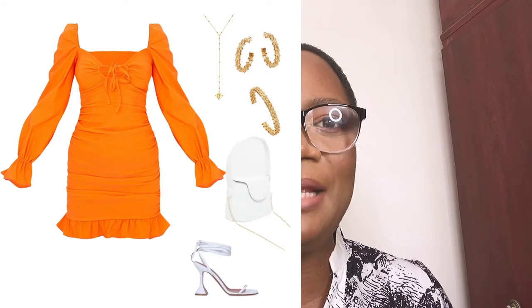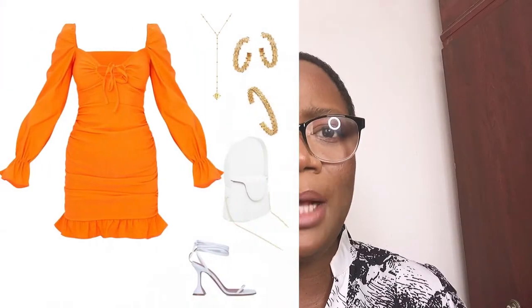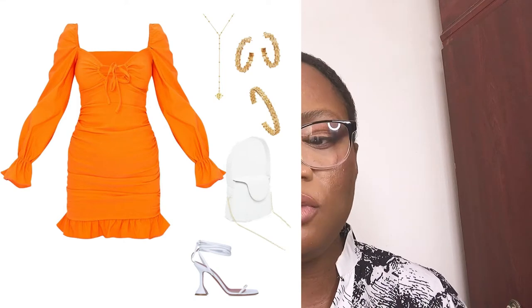So I paired it with the same Amina Muadi sandals and the Pretty Little Thing crossbody bag, and both are white, and I just believe it's the perfect way to style this dress, along with the bracelet, the earrings and the necklace, and you're good to go to any of these hot summer girl parties that you're invited to.